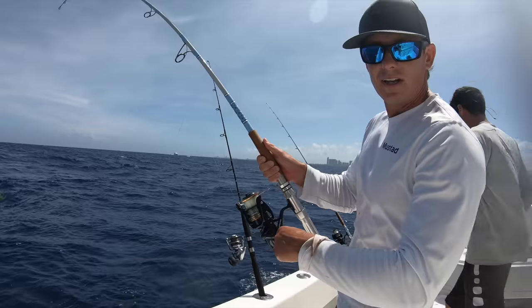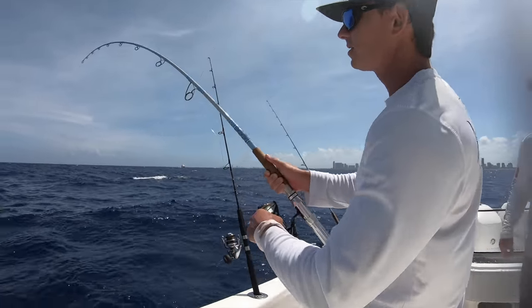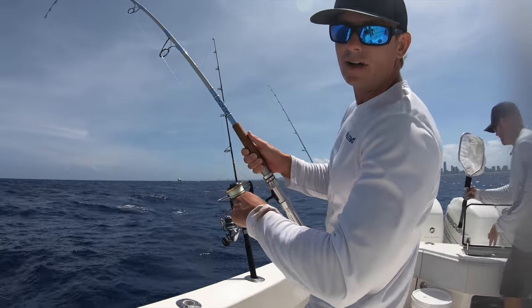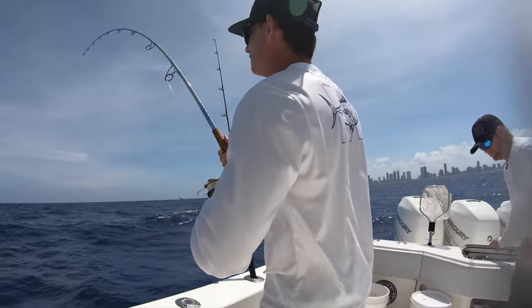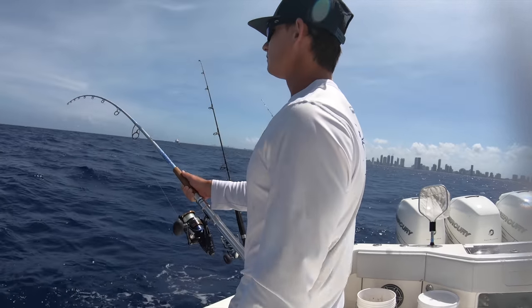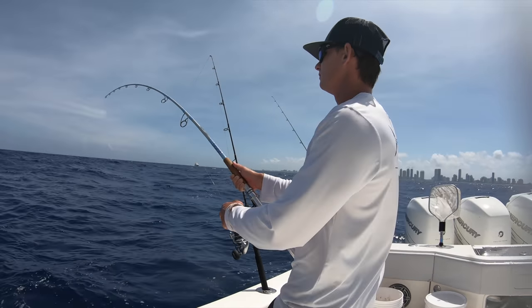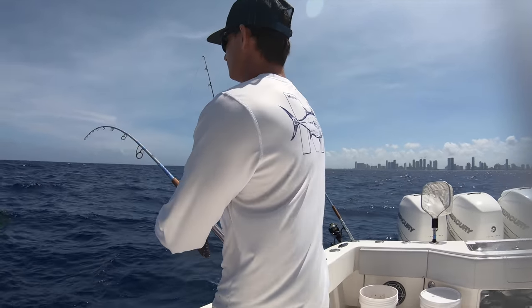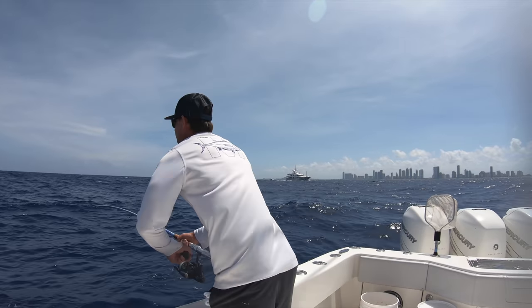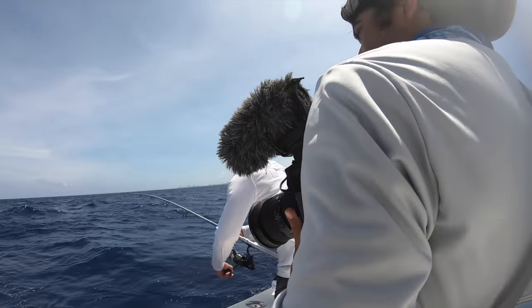Yeah, great spot. Hooked up on Jamie's rod. This was on a long flatline sardine. Still in the tuna ground, so that's what I'm thinking it is. Going deep. It's going to be a tuna. Oh yeah. Looks like he's cooperating. Blackfin! Looks like the right species.